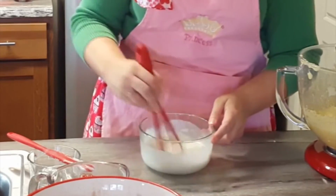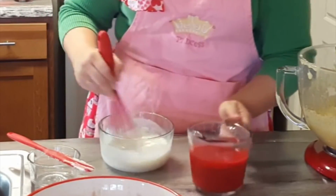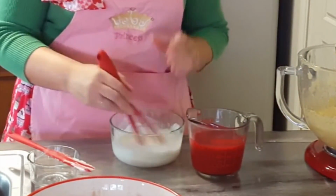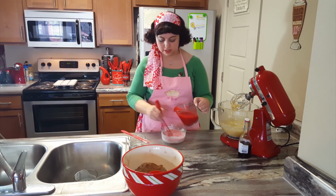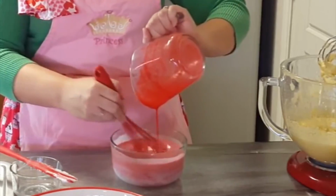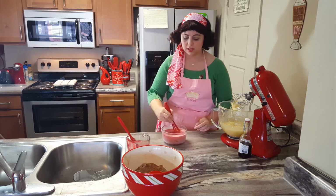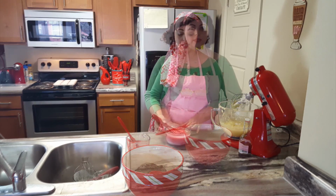And then we're actually going to mix this in with our raspberry mixture. Do this a little bit at a time. There you go. And you can see that color starting to come in. And again, you want to make sure that this is well blended.